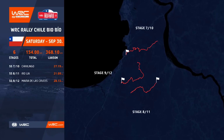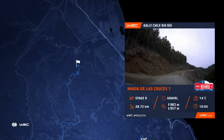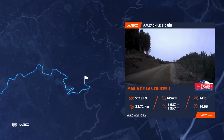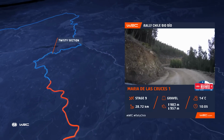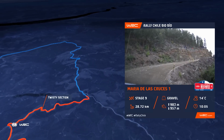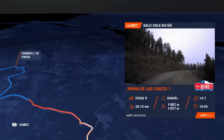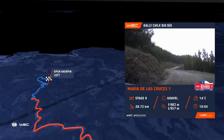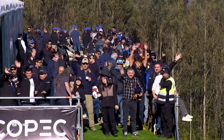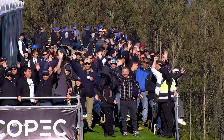Maria de la Cruz's test is the only stage from 2019 that will be run in its usual format this year, but with a slightly later start and an additional section at the end, which brings the length up to 28 kilometers, making this the longest stage of the rally. Lots of rhythm changes, fast at the beginning and ending with a technical downhill section. Thierry Neuville famously crashing out here 4 years ago. A nice stage to come then, and the fans, as always, here in South America are out in force.